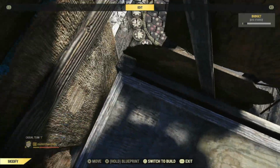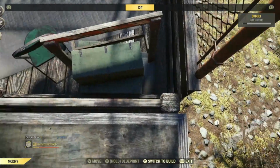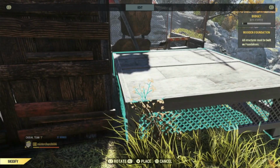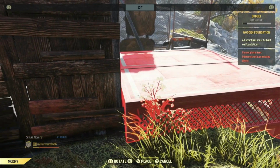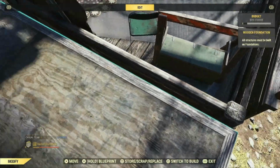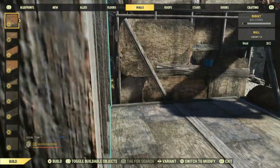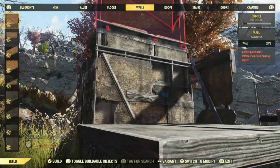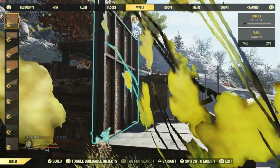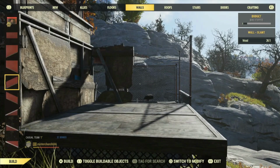And now we're going to put a foundation in this corner here, snug against it and as square as you can, but not as square as Minecraft. That's asking too much. And what we're going to do is just make sure a wall will fit in the sides of there so you're not too close to it. And then we're going to throw a door on.